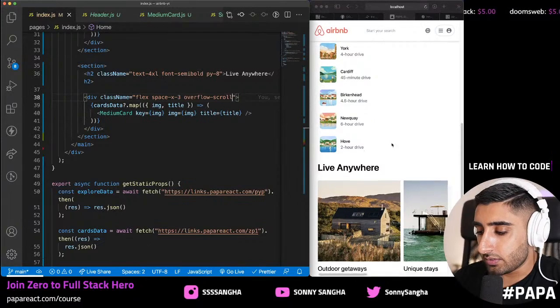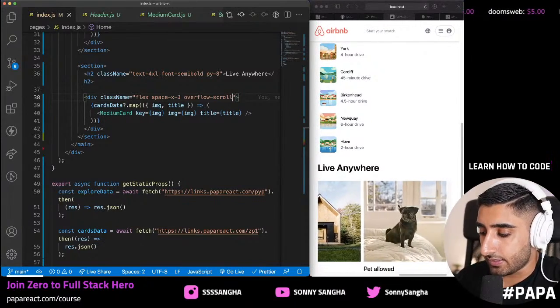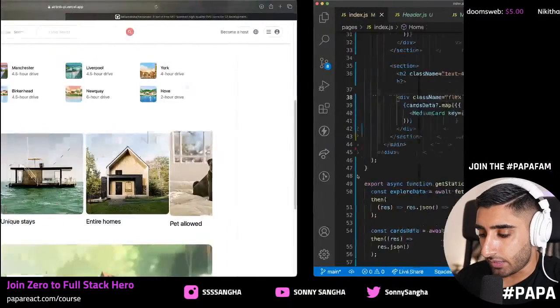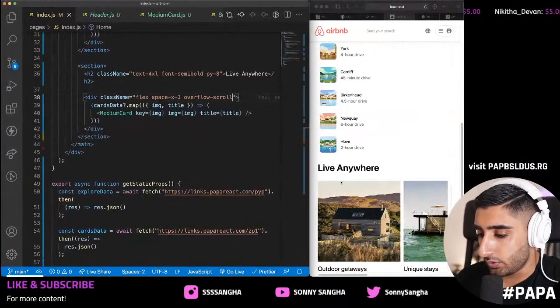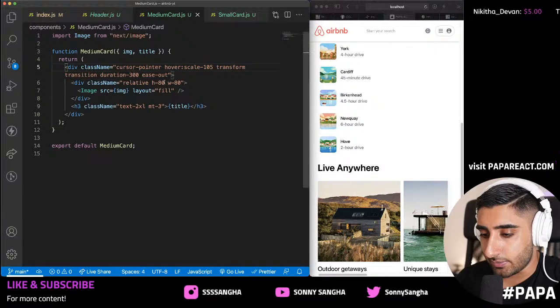That's what we refer to as overflow. Okay. So at this point, we can go ahead now. We get this nice scrollable aspect to it. Okay, so you see we're getting there, and again we actually need to add a rounded element to the medium card. So I'm going to quickly add that in because it's bothering me.